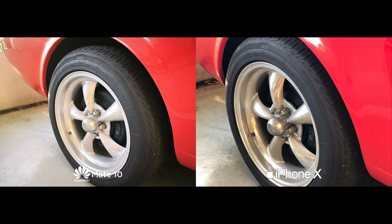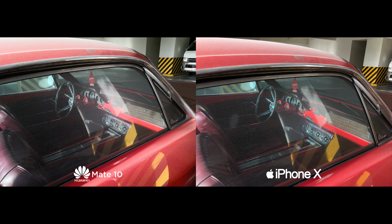The exposure and colors are much more balanced on the iPhone 10, giving off a more realistic feel compared to the Mate 10's brighter output. The reds and reflection also helped in achieving the overall detail. Moving on, the interior is well detailed on both, but the reds are, again, richer on the iPhone 10 shot.